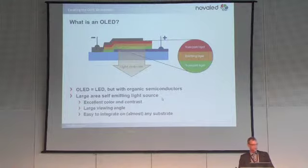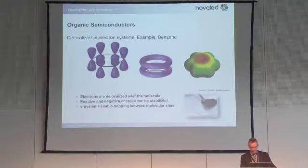So this transport layer serves the function of injecting the charge carriers and leading them to the emission layer. I will come back to the benefits of OLED in view of displays on a later slide.